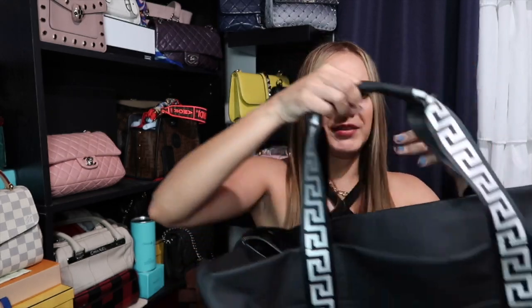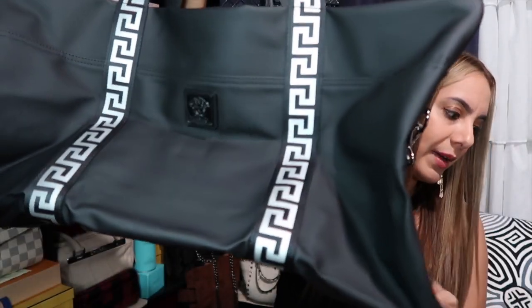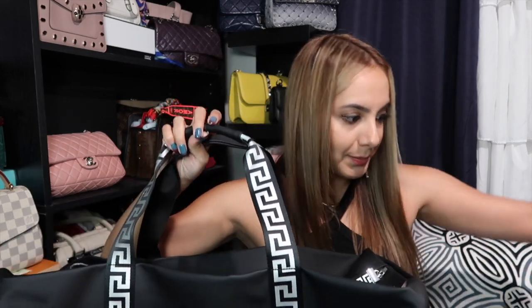And so the exciting thing about this is what it came with. Macy's usually has some type of gift to give you, and wow, I cannot believe this was free. I got this duffel bag. You guys are gonna be shocked this is free. I can't believe this is free. They gave me this duffel bag. It actually came in a dust bag.